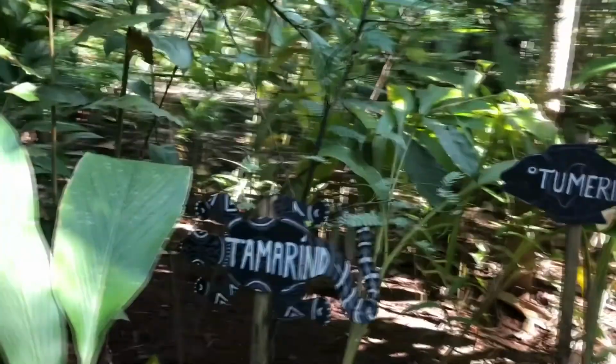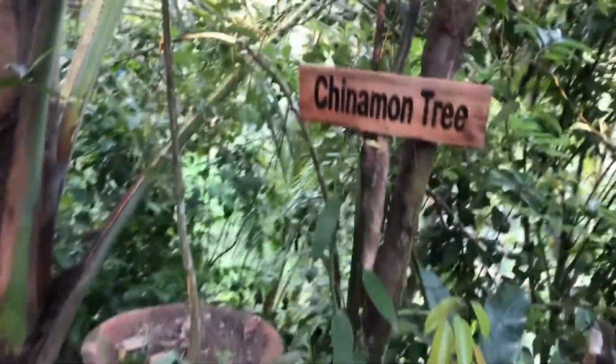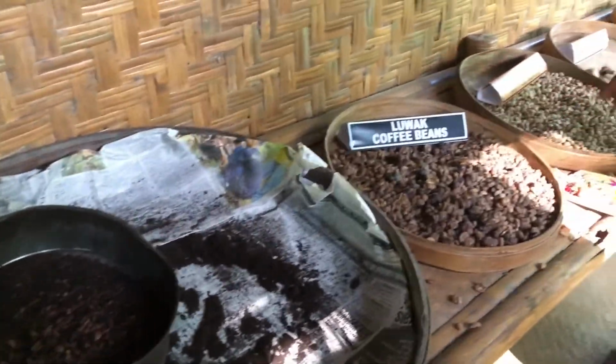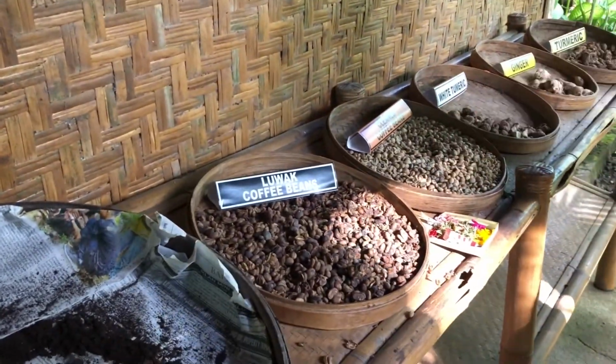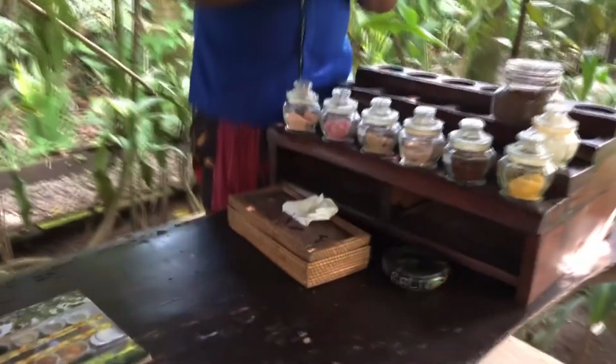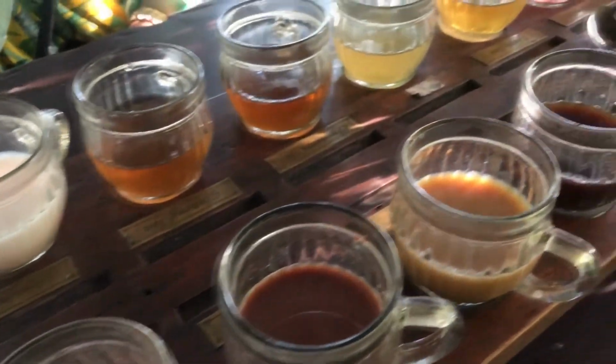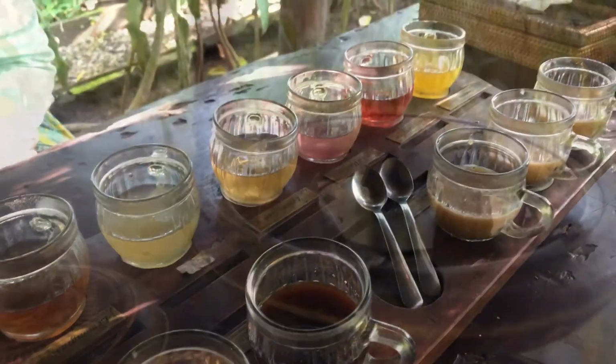After visiting the rice fields, we went to Alas Haroon coffee plantation. They had all these different flavors of teas and coffees. You can try them all for free, and then at the end, if there's any that you like, you can purchase them in the store.